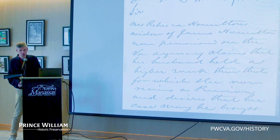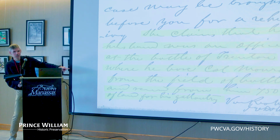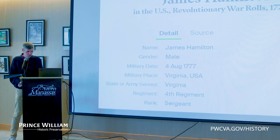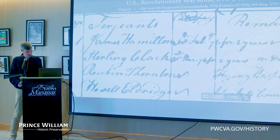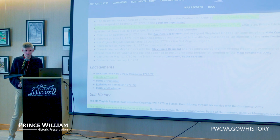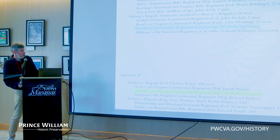And there is a transcription of the original script in which it's mentioned. Highlighted section there, you can see gallantry, because it looks all cool and old-timey cursive. And when we look at the Revolutionary pension records, James Hamilton, 4th Regiment, rank of sergeant, enlisted. I'm going to skip over some of the specifics here, but where did his regiment serve? Battle of Trenton, right service, right regiment, right place, right time. I guess there's a blue one highlighted there. Weedon's 3rd Virginia Regiment, Colonel George Weedon.